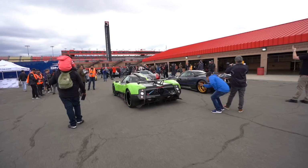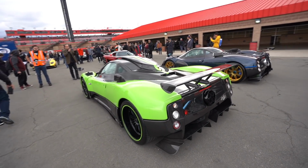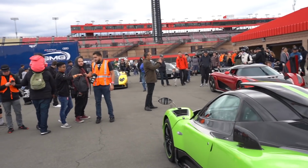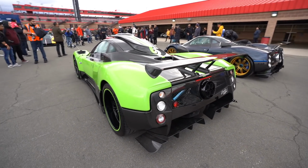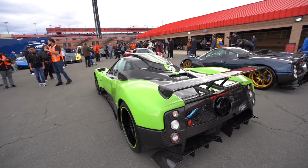Let's go ahead and check those out. So talk about rare birds in the United States, just Zondas in general, but to have these 2 of 3 right over there, owned by, I believe, the same owner in Orange County. Yeah, we ain't in Texas anymore, I could tell. But yeah, this is a Zonda Cinque, so is the yellow one. One's a Roadster, one's this coupe. I believe the green one is the coupe, just from the look of it.